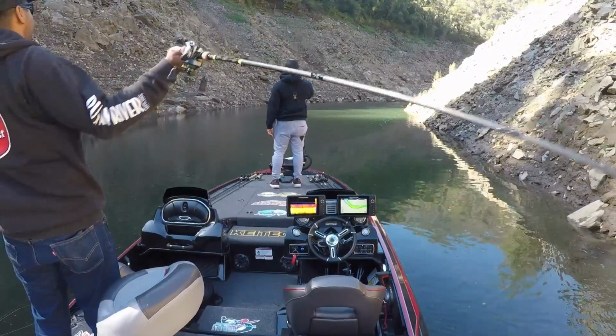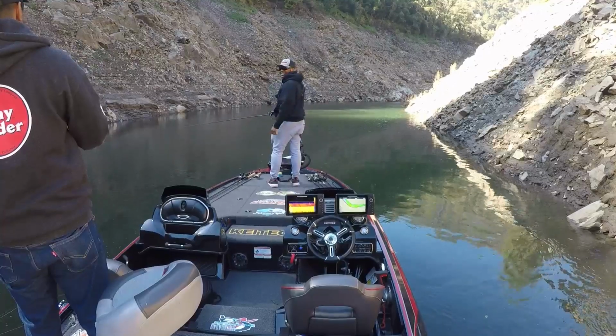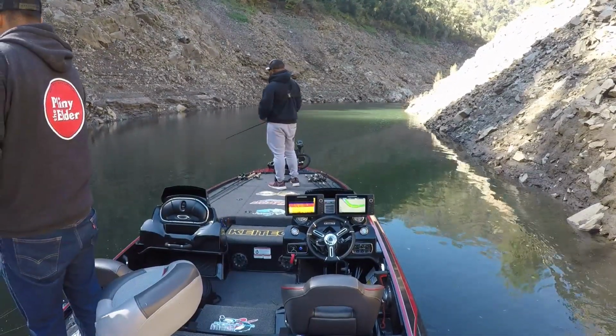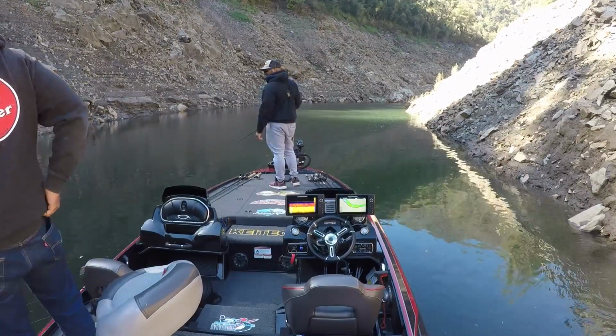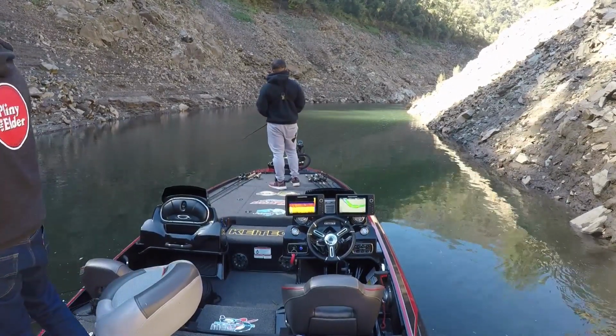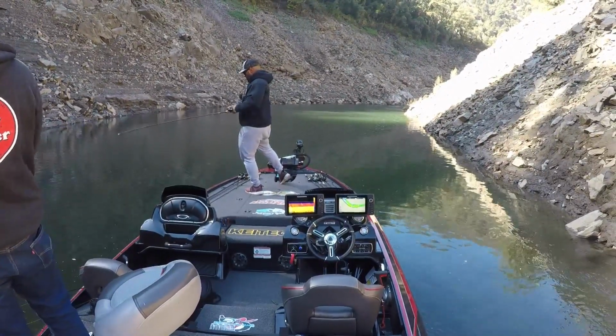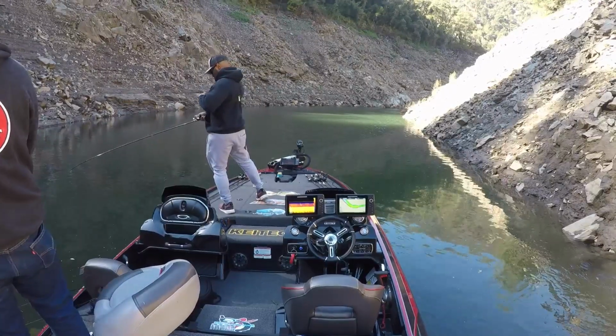His little eyes sticking out of the top of the weed. Yeah. And I was just dragging my Senko on the weed, and then he was just swimming towards me. Grabbed it. I had turtles do that. Yeah. I've caught so many fish at lower just doing that, just dragging a Senko.